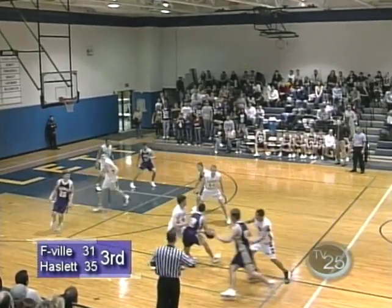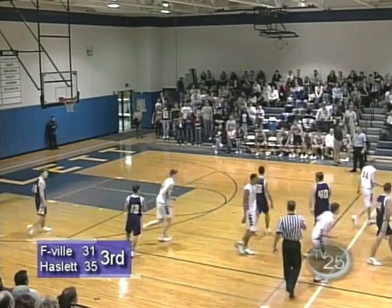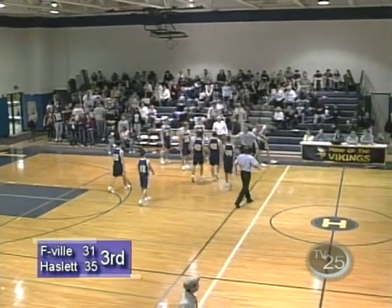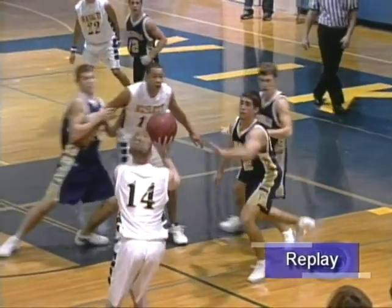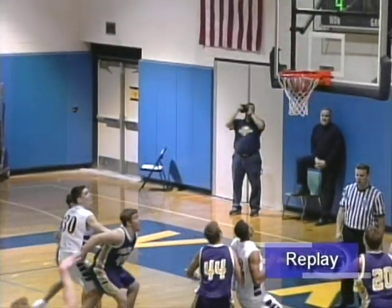Douglas is stuck right now. He might get a 5-second call. He called the timeout to save himself the turnover. Calling a timeout in that situation is good, but sometimes those things come back to haunt you. And here we have a replay of Danny Bird's last shot. There we go. He sets up beautifully, and great shot.